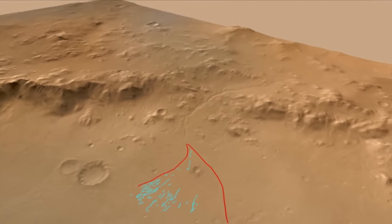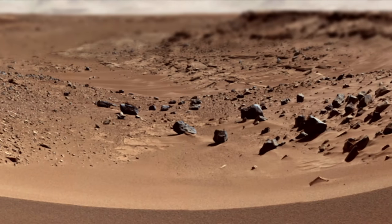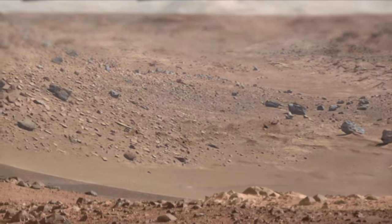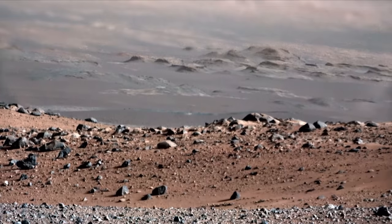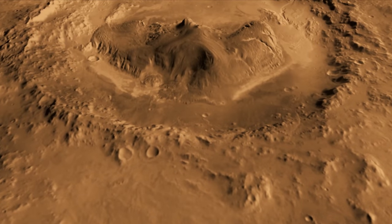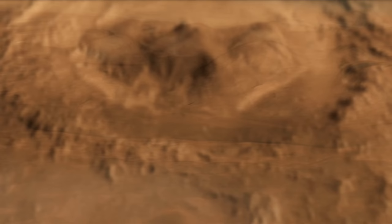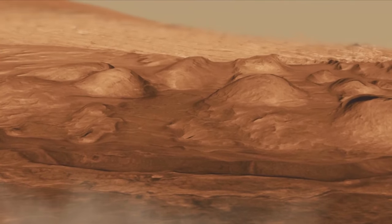By using the satellite imagery as a guide, scientists could see that just a few hundred meters from the landing site lay a point where the river deposit intersected with an older terrain. This looked like a promising spot to learn more about the ancient history of the crater floor, even though going there would mean driving away from Mount Sharp for a time. In the end, the detour would take far longer than scientists expected, but it would eventually lead to a big discovery.